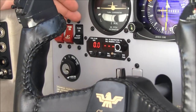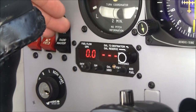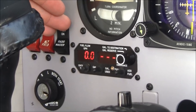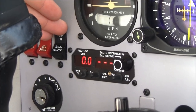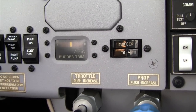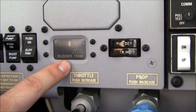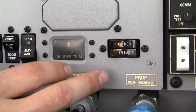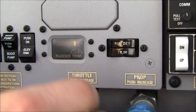Here we have our Shadin Miniflow fuel computer. This is great. This will show you fuel flow as well as a lot of different options for showing you endurance and range in flight. One of the unique features of the M20R Ovation is your digital rudder trim, which you can adjust for takeoff and in flight.